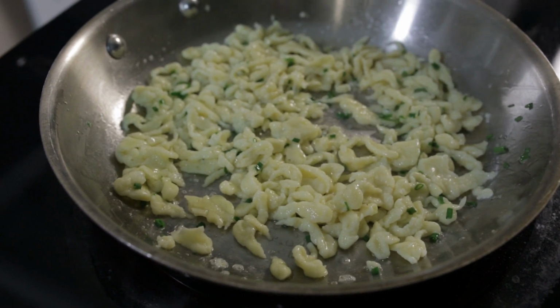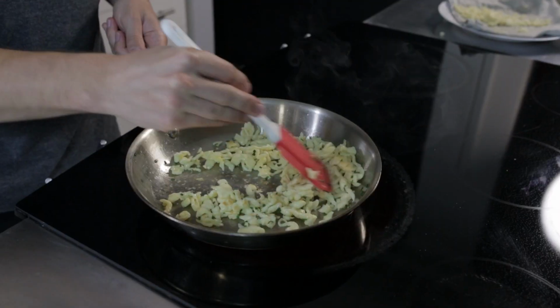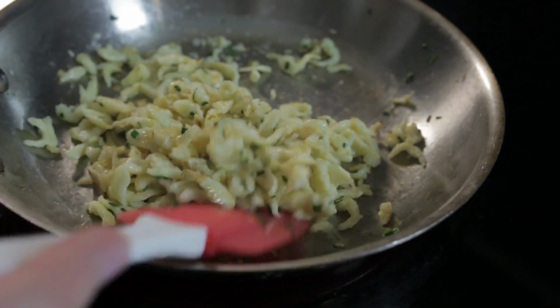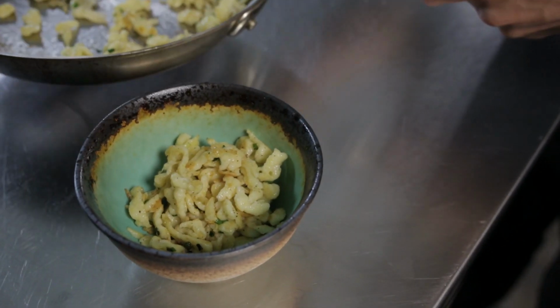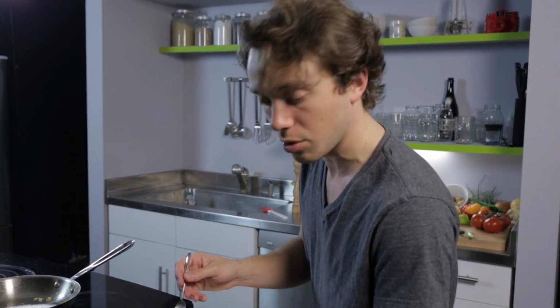Oh yeah, that smells great. Okay, so now we're looking for browning. Yeah, we're getting some color now. You could even mix in a little bit of Swiss cheese. Okay, so herbed spaetzle.